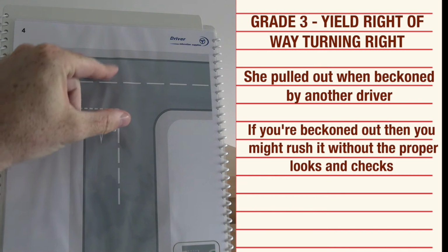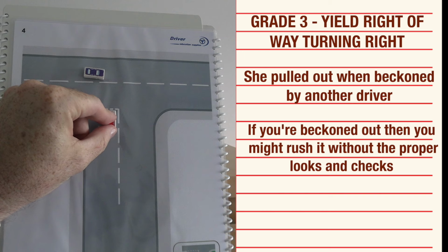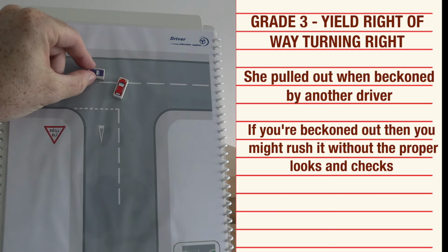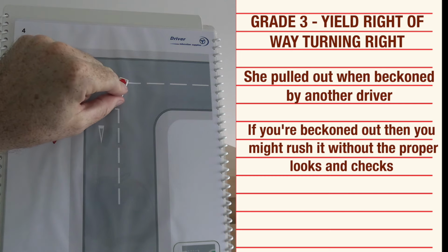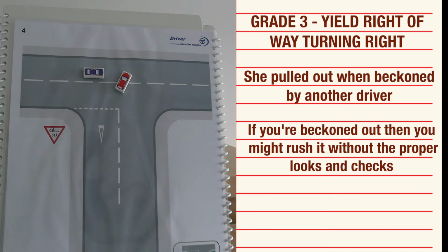Because if you pull out there based on his waving or based on his beckoning, you are being temporarily blinded as you cross the road by the sheer size of the van. And especially if it's a van, because vans are bigger than cars. So if there's a cyclist coming down here, or if there's another car overtaking the van on the left, you're going to be at fault here, because you could easily be pulling out in front of them and risk causing an accident in this area here.